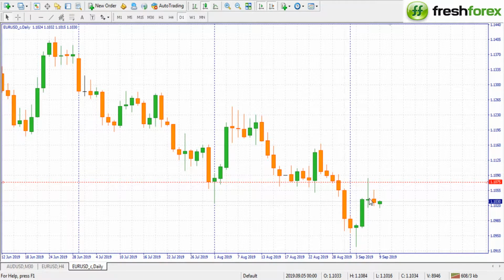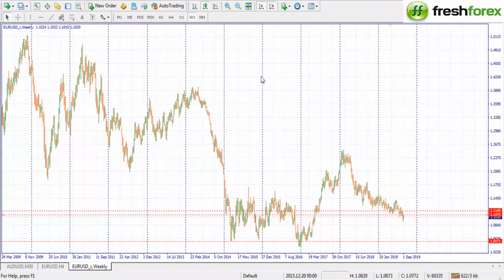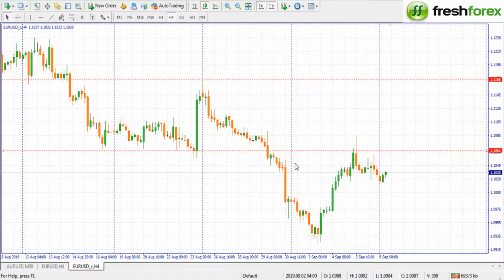So expect a sell around Friday's opening price, or if that does not happen, expect to sell it from 1.1075, which is here. So I'd rather you have your pending sell limit, have your stop loss above this level here, and then you should have your take profit here on the weekly, which is this level here, 1.0471.